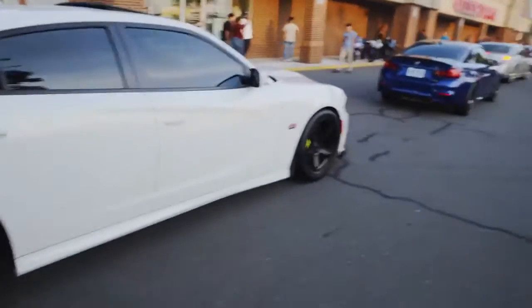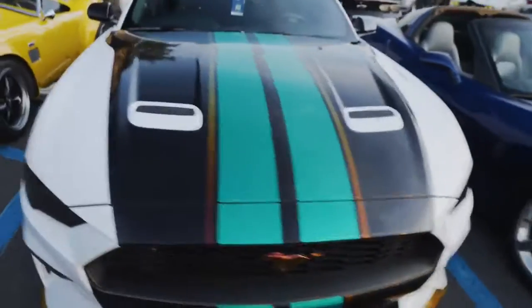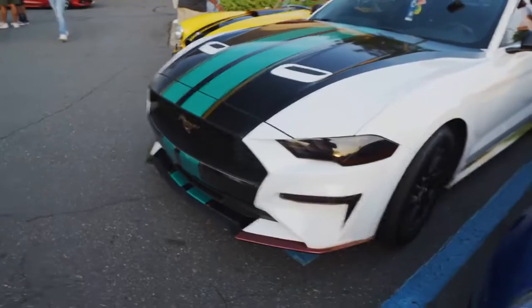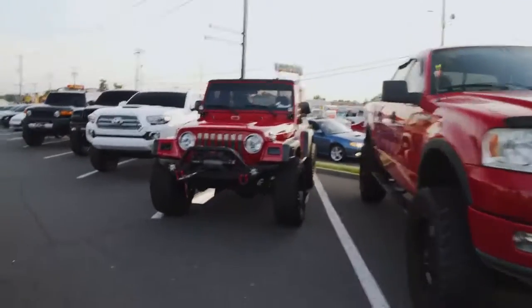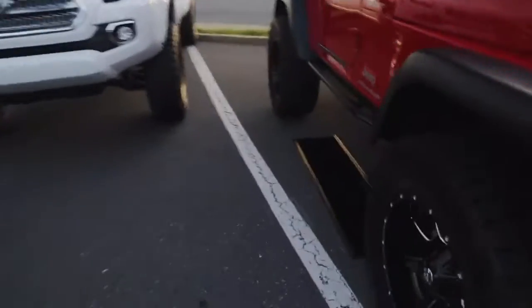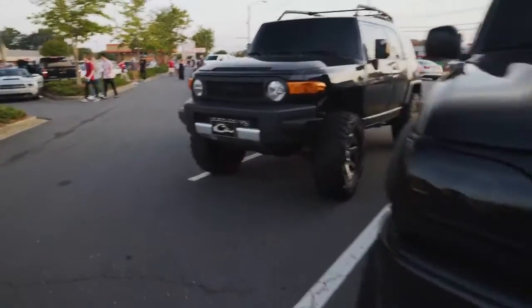Still coming in. Shelby. Wow. That is gorgeous. Wow. That wrap is nice. Back a lot right here. You know you're serious business when you got the mirrors to show the underside of the car. That's how you know you're serious. Trucks.